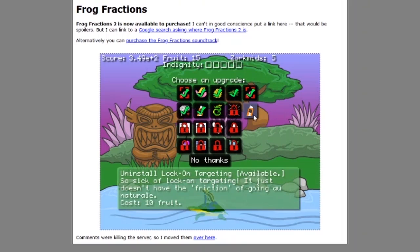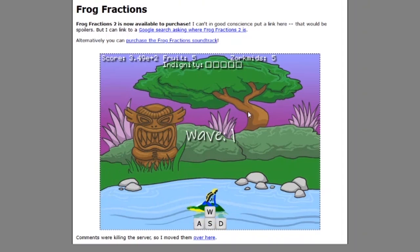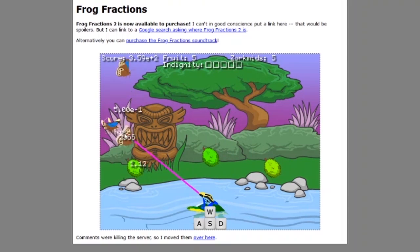Okay, okay. Uninstall. Huh, I guess maybe we don't need this after all? So sick of lock-on targeting. It just doesn't have the friction of going au naturel. Alright, you got me. I'm sorry I wasted some time, but... Yeah, you know what, going old school? There's a certain sense of satisfaction in getting these bugs, right?